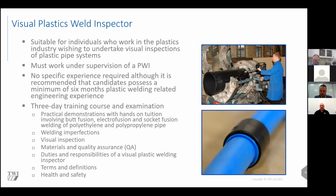It also gives companies their own inspection, who could be separate, or it could be a leading hand, or it could be a team leader who understands the pitfalls and the problems now, and then they can actually work through there. The issue is the visual needs to work under the supervision of a PWI, which is why we brought the bridging course in, so it gives that second level of authority. So the visual weld inspector has somebody who can plan his work and go through from that point onwards. Again, no specific experience required, but it's recommended a minimum of 6 months.